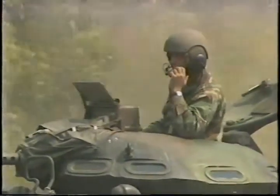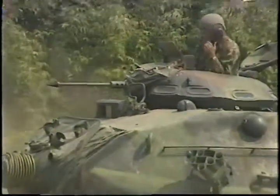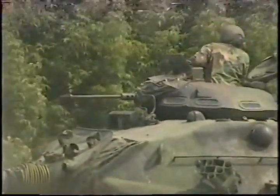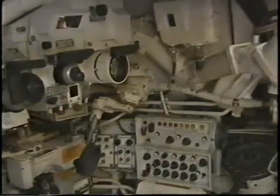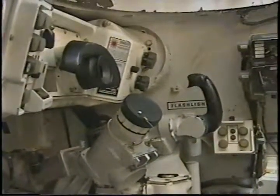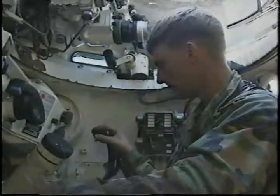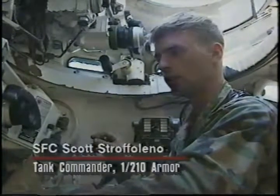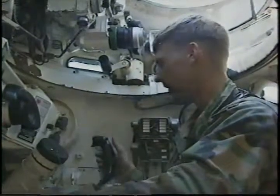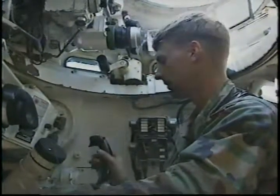The tank commander sits in the right rear portion of the tank turret. He operates the .50 caliber machine gun mounted in a small sub-turret or cupola located on the top of the main turret. He has a complex set of controls to carry out his tasks. This piece of equipment right here is a tank commander override, and he can move the tank turret right, left, elevate the gun, depress the gun, fire the gun, and do some lead if he's firing at a moving target.